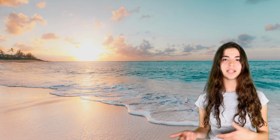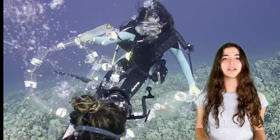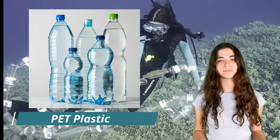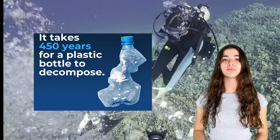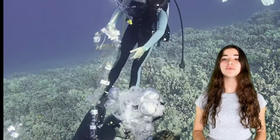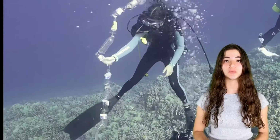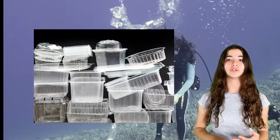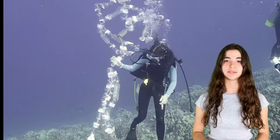What are plastic bottles made out of? The most commonly used type of plastic is known as polyethylene terephthalate, also known as PET. A plastic bottle, regardless of being PET or not, takes more than 450 years to decompose. More than 82 million metric tons of polyethylene terephthalate is produced globally each year to make single-use beverage bottles, packaging, clothing, and carpets, and is one of the largest sources of plastic waste.